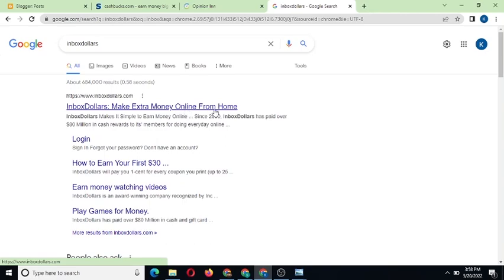InboxDollar: make extra money online from home. InboxDollar makes it simple to earn money online since 2000. So now to make extra cash for your grocery shopping or other miscellaneous needs, or to even get some money in your wallet to pay some bills such as your utility bills, you can actually make money from inboxdollar.com. By simply performing a few tasks, it shows you exactly how you can earn real money, which can be paid directly to your PayPal account, or you can convert it into cryptocurrency such as Bitcoin, Ethereum, Dogecoin, and several other cryptocurrencies out there. So let's see. Just going to open this. This is inboxdollar.com.